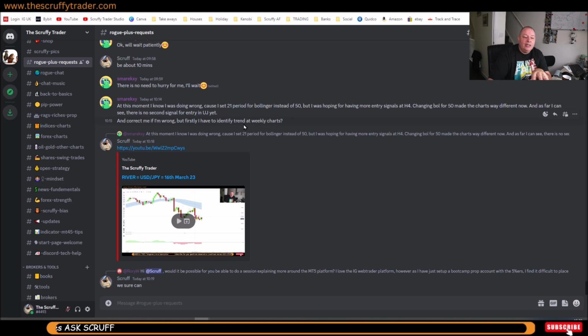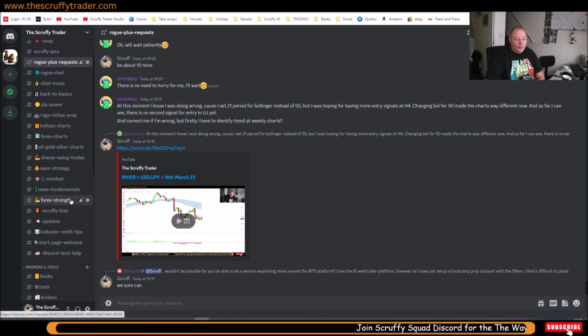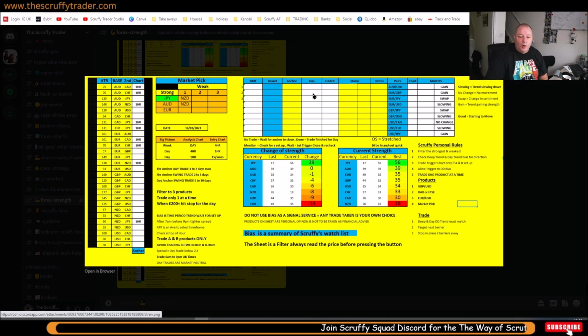And just, Smirky, while you're looking at this, the 21 is good for more signals. However, it's choppy. I find the 50 is better, but I'll go more into that in Discord when we're there. And I've also been doing the strength. Now, each morning, I put in a basket. My go-to markets are cable, DAX, FTSE, Euro, dollar, and then whatever the market pick is, which is up here, hence New Zealand JPY.